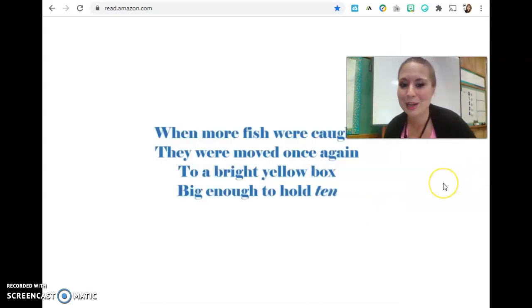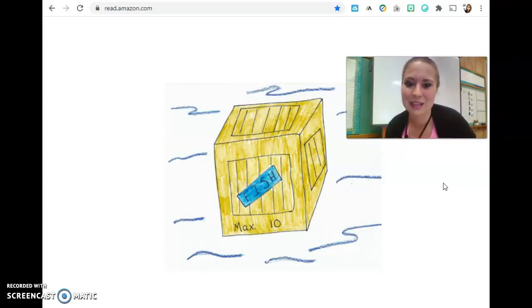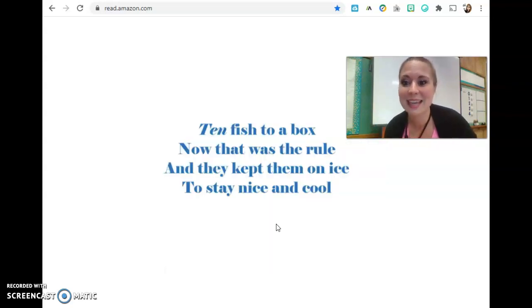When more fish were caught, they were moved once again to a bright yellow box big enough to hold 10. So the box is holding the fish now, but they can only hold 10. So now we can hold a little bit more. 10 fish to a box. Now that was the rule, and they kept them on ice to stay nice and cool.